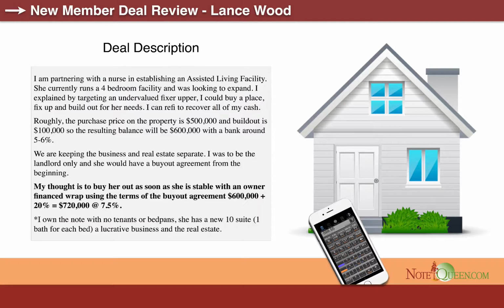Lance Wood submitted this deal: I am partnering with a nurse in establishing an assisted living facility. Fantastic. That was another cash cow to consider. She currently runs a 4-bedroom facility and was looking to expand. I explained that by targeting an undervalued fixer-upper, I could buy a place, fix it up, and build it out for her needs. I can refi to cover all of my cash. Roughly, the purchase price on the property is $500,000, build out $100,000, so the resulting balance will be $600,000 with a bank at around 5 to 6%. You said that's a refi, right?